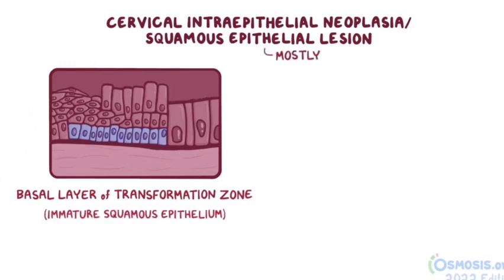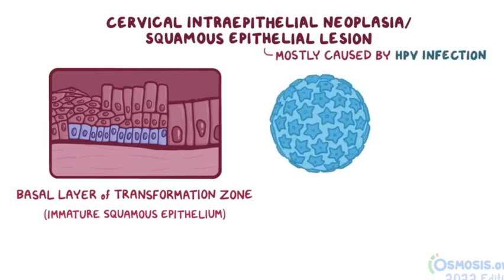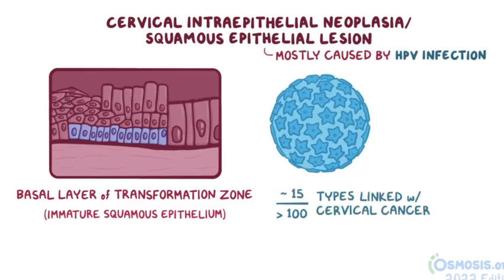In most cases, cervical intraepithelial neoplasia is caused by an HPV infection. There are over 100 different types of HPV, but only about 15 of them have been linked with cervical cancer. Specifically, HPV-16 is responsible for more than half of all cervical cancers.